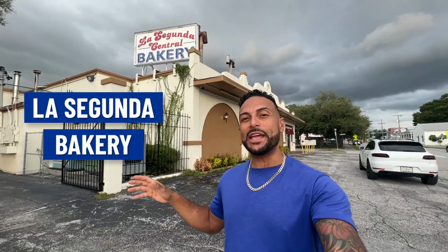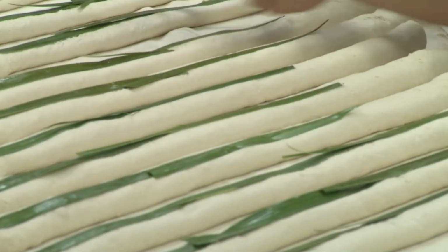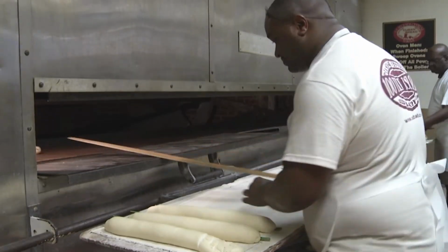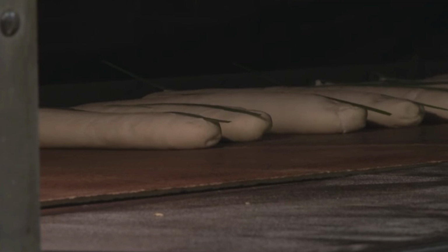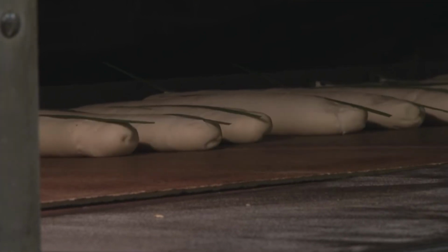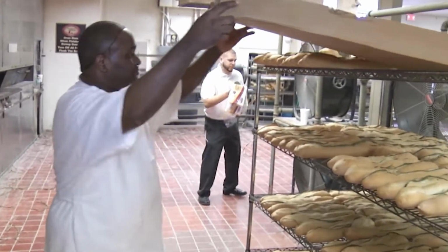And of course, we got to mention La Segunda Bakery, which is like a little hidden gem in Ybor, just across from I-4. That is I-4 right there. And just when you pass, you're going to get to La Segunda Bakery. This bakery is a Tampa staple. You come in here, they have the freshest great Cuban breads. This place is absolutely phenomenal. They actually have some of the best Cuban sandwiches you will ever try too. So come back and check out La Segunda Bakery right over here in Ybor City.